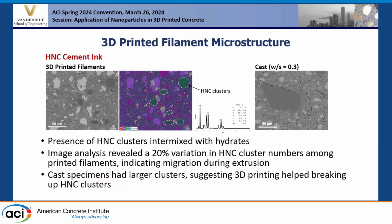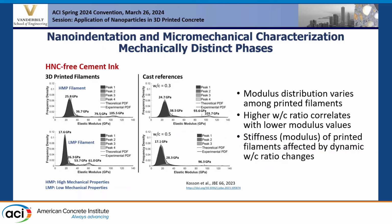And the grids where we went through over 1,000 indents to be able to have a good statistical analysis. And this is what we have. So that gives us the mechanically distinct phases, that give us a distribution of modulus. So what we have here, these are results for the cement ink that didn't contain the halloysite nanoclay.